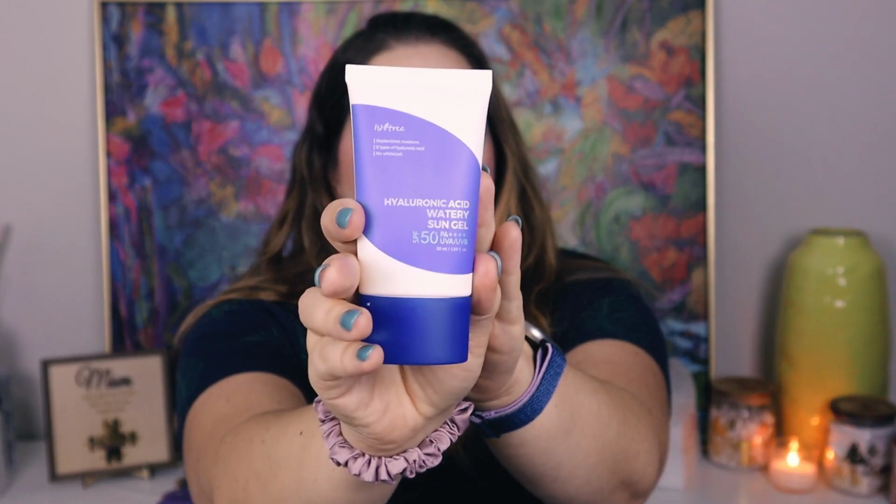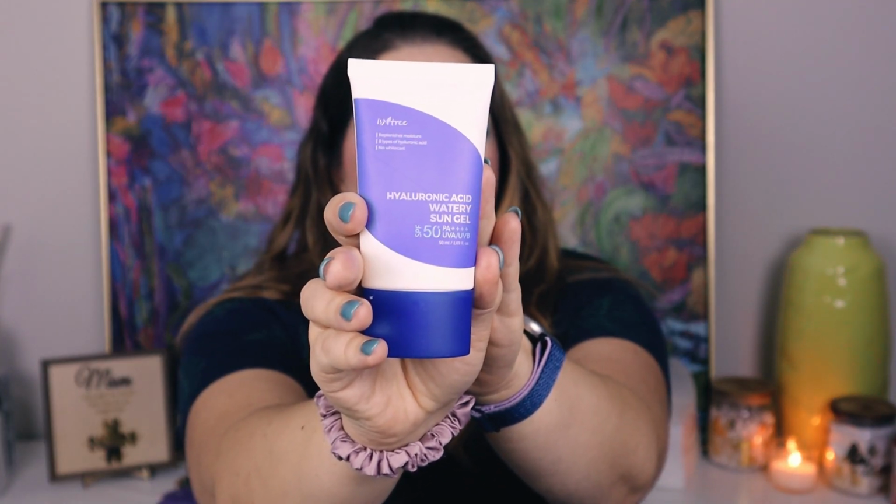I loved this. So this is from Innisfree. This is the hyaluronic acid watery sun gel. This was fantastic. This felt absolutely amazing on my skin. Makeup sat beautifully on top of it. It is so lovely. So lovely. I will definitely repurchase this.